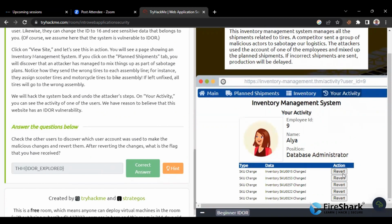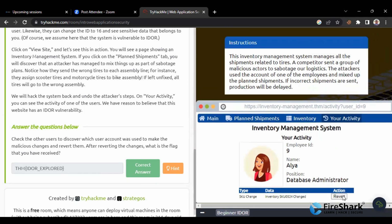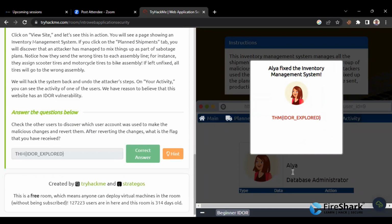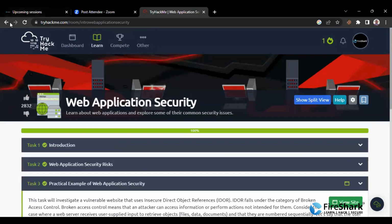So we will revert it. Let's see whether the flag is given or not. So yeah, this is the flag. The question was to capture the flag. So this is the flag. We just have to copy and paste it here, and our answer will be correct. So we'll just minimize it and move on to another path.